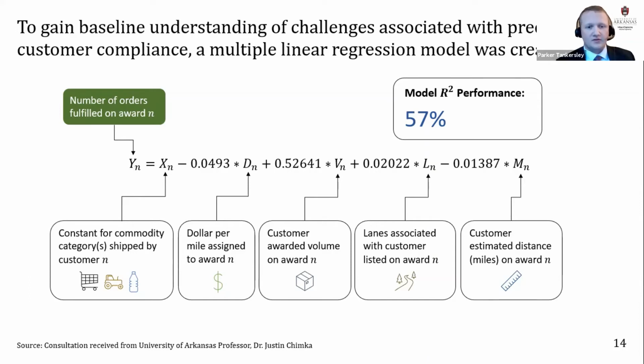So starting off, just reading through the different features it's reading in, we've got a constant, that X sub n, which is a constant dependent on a combination of commodity categories shipped by the customer in question. Our team found that the majority of orders shipped by customers utilizing this service fell into one of three categories or multiple. We have food and food products, we have farm products, and we also have beverage and bottle products. And so depending on if a customer ships one, two, or all three, that results in a different constant value for that X sub n.